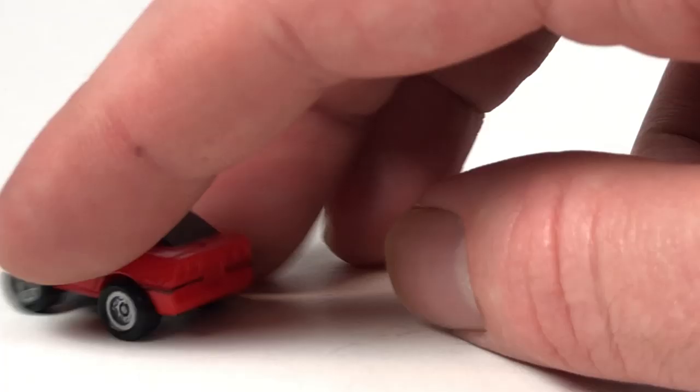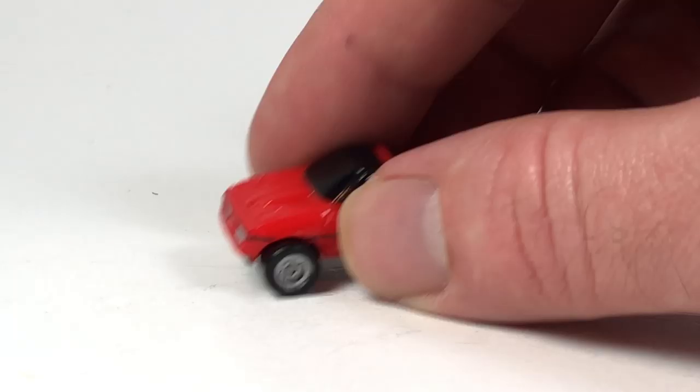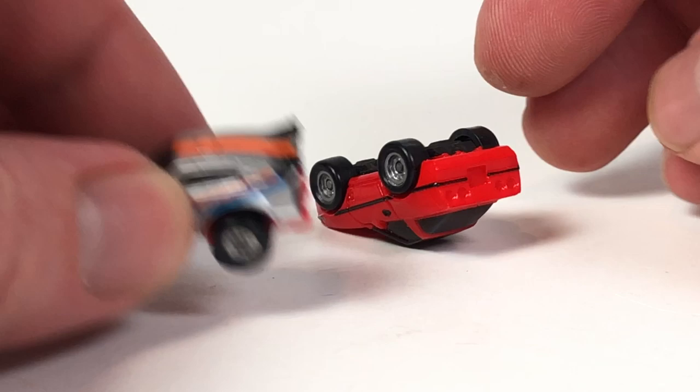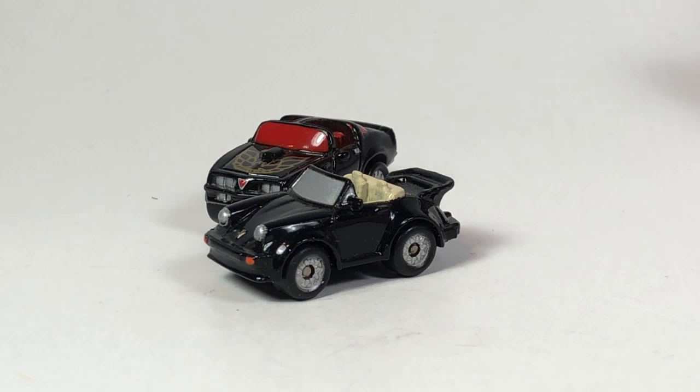And I remember kind of digging them when I was a little kid, thinking they were cool because they were so small. So if I had to pick a favorite one, probably this funny car, actually. It's either that or the Bandit Trans Am. This thing's pretty cool. Opening part. That's pretty awesome. And other than that, this Trans Am, I think the first one we looked at. Oh, or the Porsche. The Porsche is pretty cool, too.